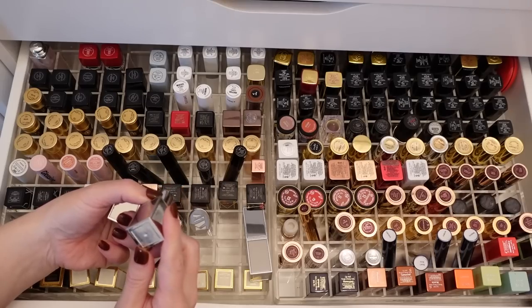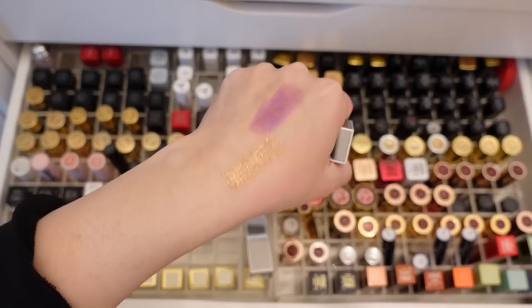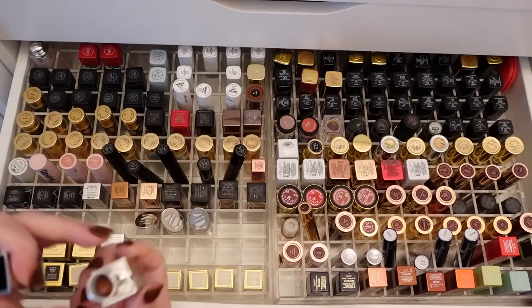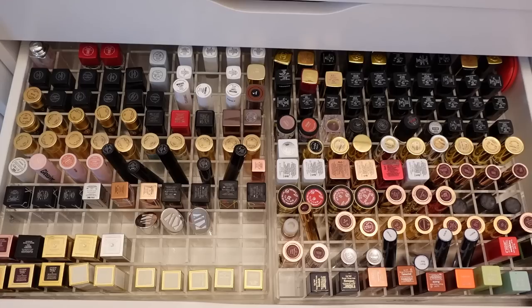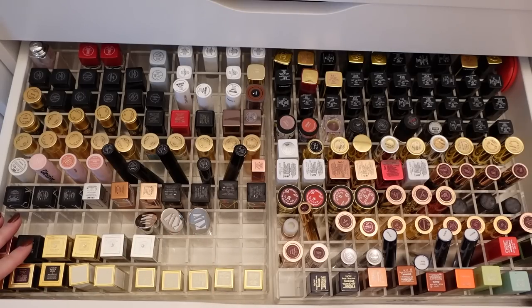This one is number 2 Surge. Really cool. That one actually smells fine. Okay, I'll hold on to that. And then this one is number 3 Thrust. There is Thrust. Okay, that one smells fine too. So that's all the Tom Ford that I have.